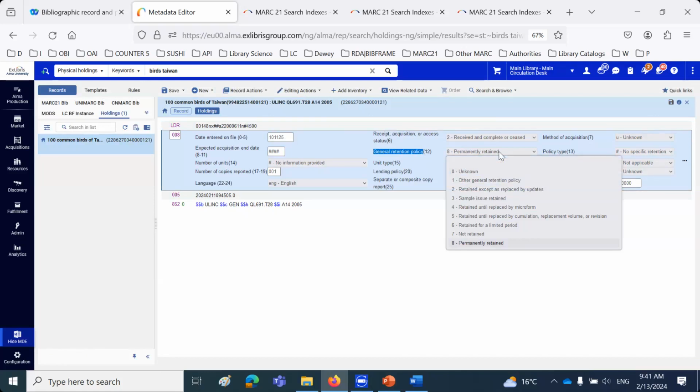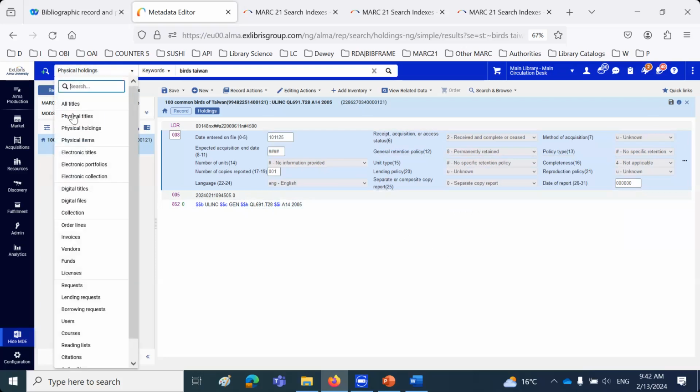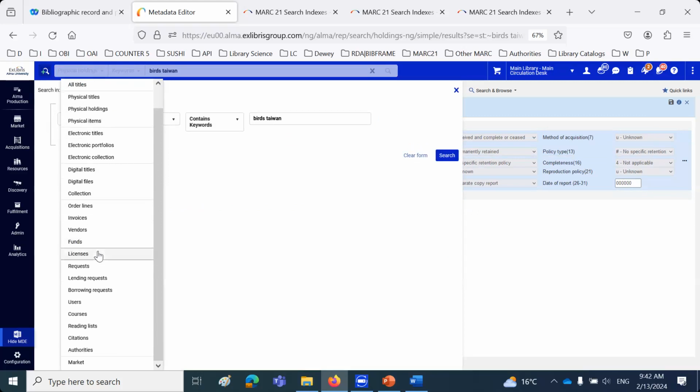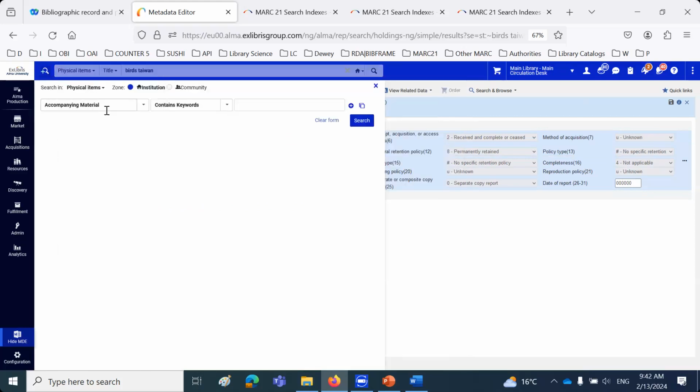So there is already a field in there, but that is not something that relates to the actual prevention of deletion of bibliographic records, items, or holdings records within ALMA. Just so we're clear, that field exists, but it's not related to what we're showing here. It's something else. You can use it, you can search by it, but it's not part of what we're talking about here.